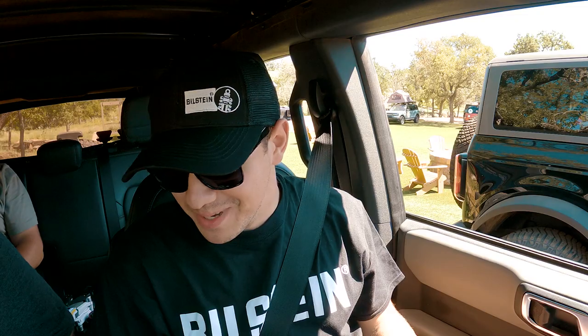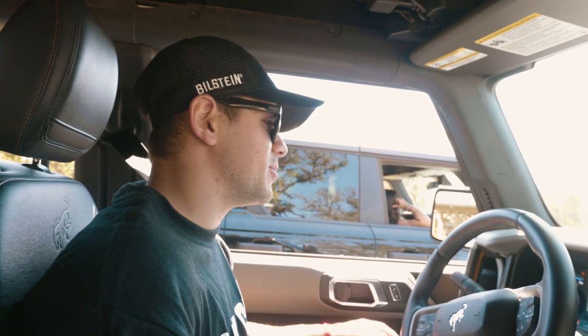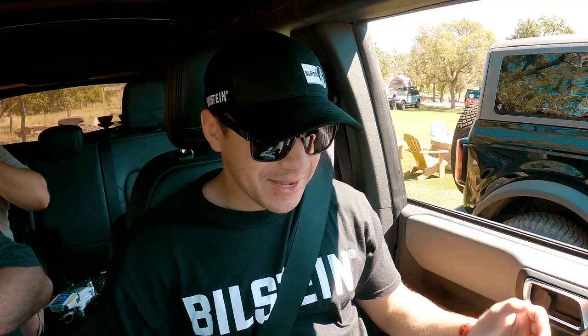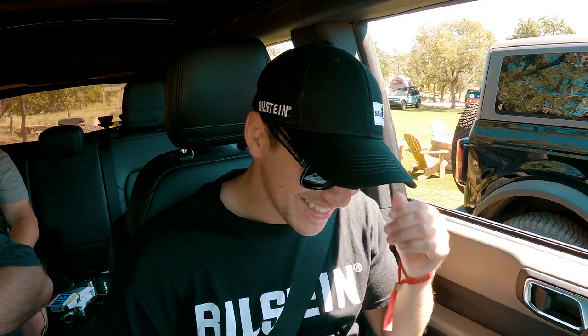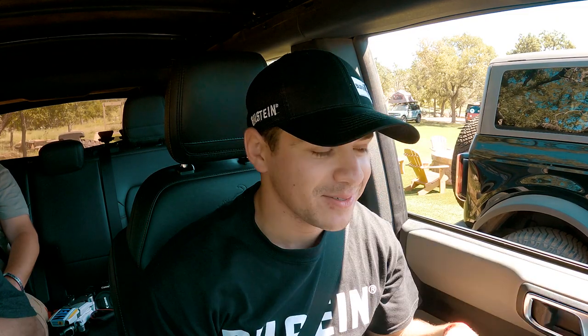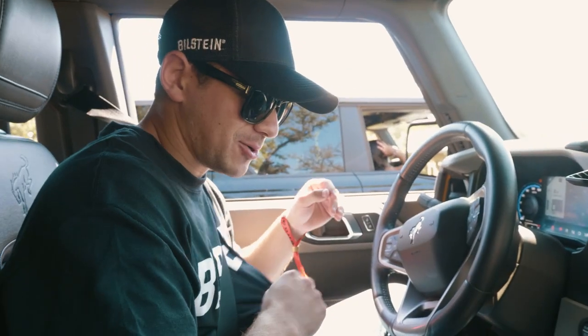There's way too many buttons. Honestly, I feel like I don't know what I'm doing. It's so much different from an early Bronco. I mean, you have cruise control. And air conditioning, that's the craziest thing. I'm just enjoying the air conditioning. I've been driving in a Bronco for 20 years with no air conditioning, so. It's like, it's culture shock, that's what it is. It's culture shock.